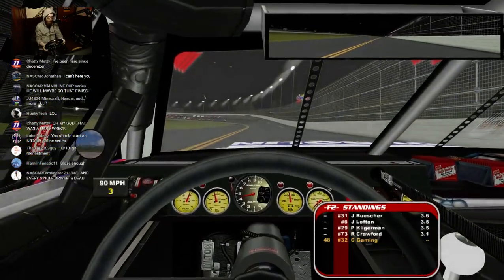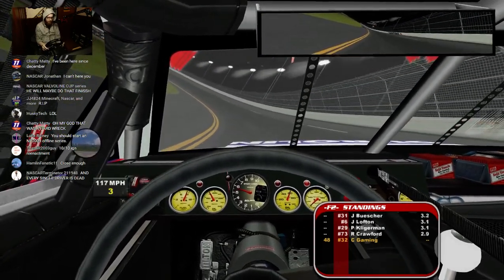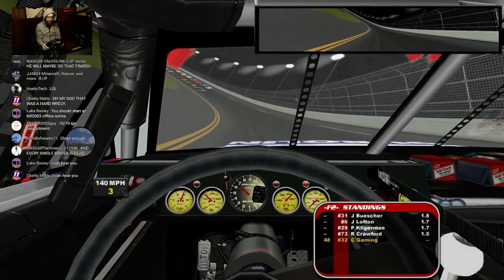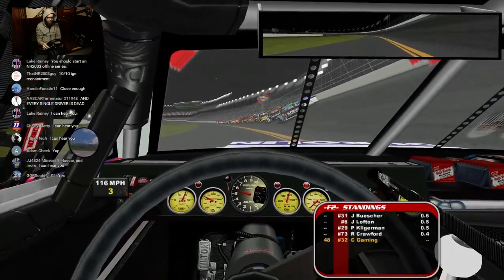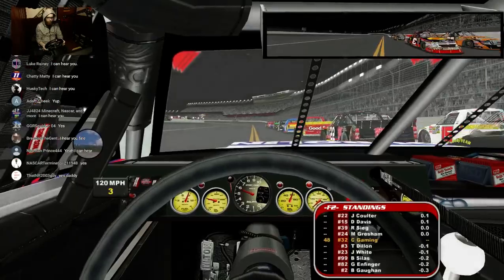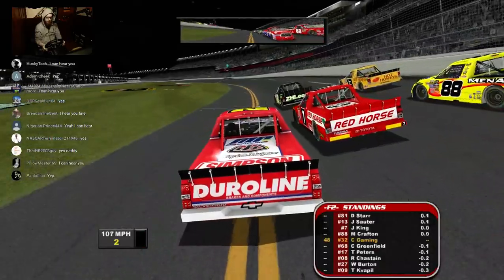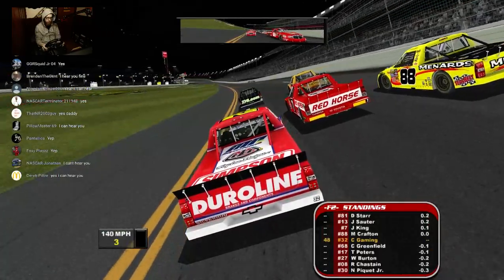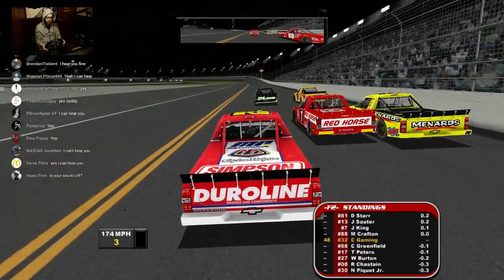Try going on board for this one, as we have a heavily tinted windshield. I haven't used this Craftsman Truck 2009 mod in a while, aside from Joey Coulter's crash. It's been years since the last time I used this mod. Should go on board once I get up to speed. John King. Three wide into turn one.